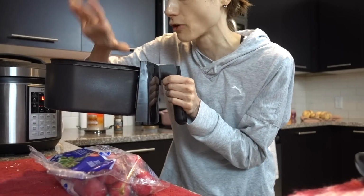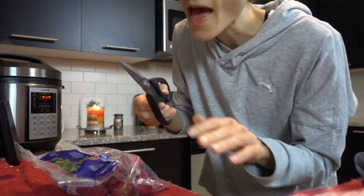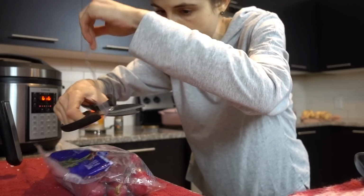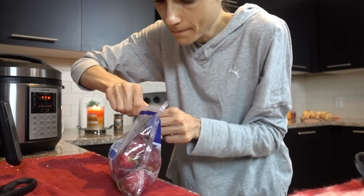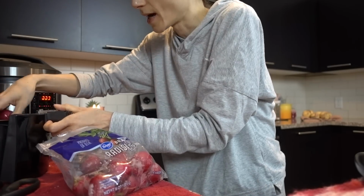All right, but I'm just gonna drop it in there. I don't use any non-stick cooking spray or anything. And then to show you guys a little bit further, since I told you this is how I make my baked radishes, I'm just gonna throw some radishes in there. You can eat radishes for brunch. Just put, I don't know, 2 radishes in there.